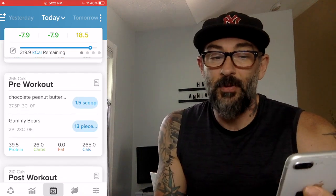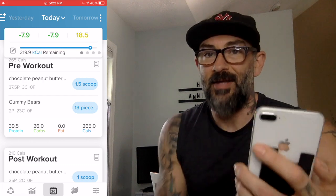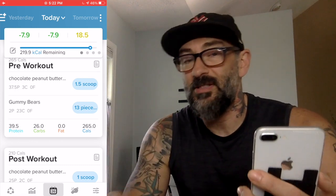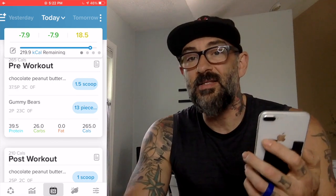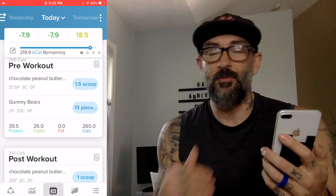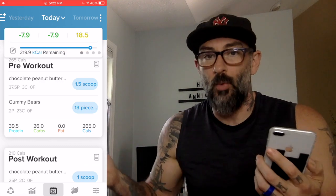And you can see here on my pre-workout, I've got chocolate peanut butter IsoPure. I meant to have that out so I can show you. The IsoPure is fantastic. It is a high-quality isolate protein drink, and it blends amazingly into water, which for me, I can't drink whey protein if it doesn't blend almost into a water consistency.